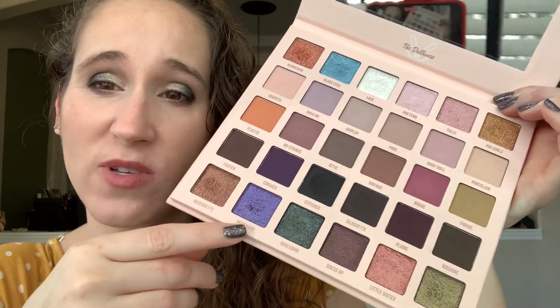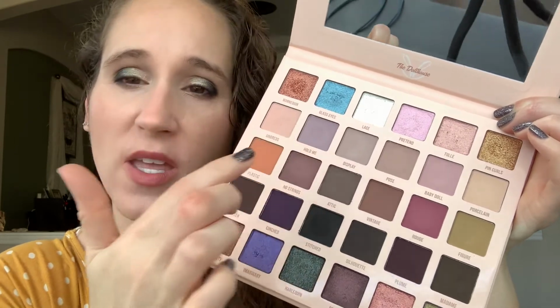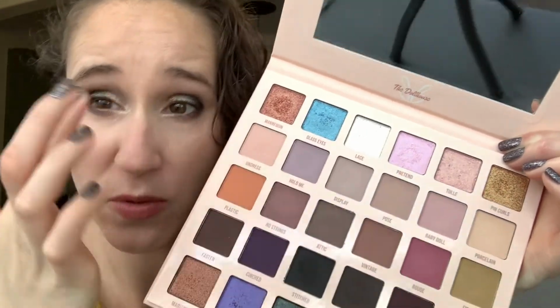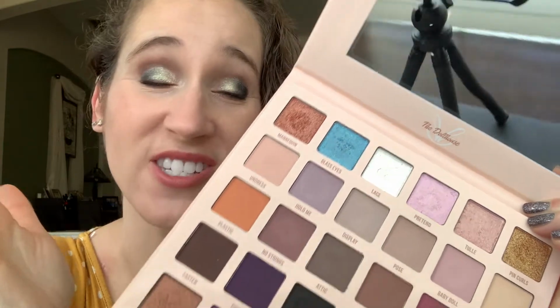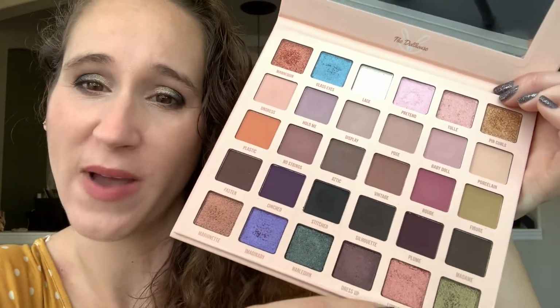One of my favorites was this one, which surprised me because I thought there's no way I'm ever going to use this blue. But I did. I put this purple all over the lid, and then I put the blue on top, like as a topper, and it was so beautiful. And then I used the blue in the inner corner, and it was just amazing. I loved it. So I really, really enjoy this palette.